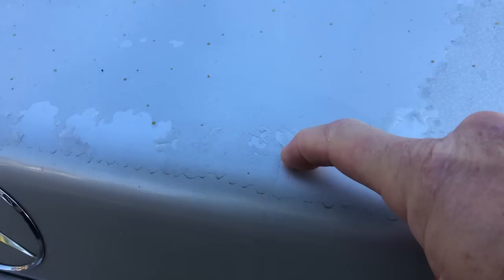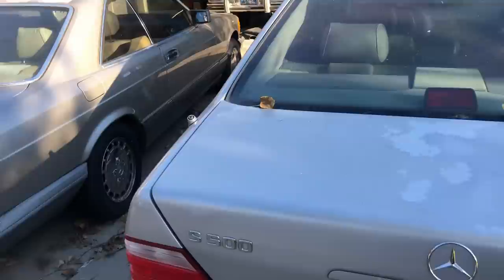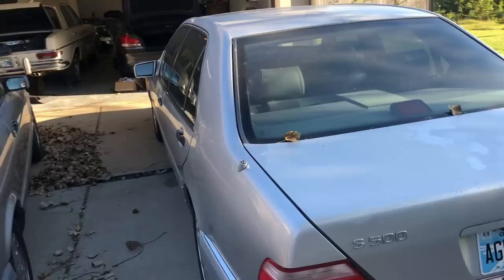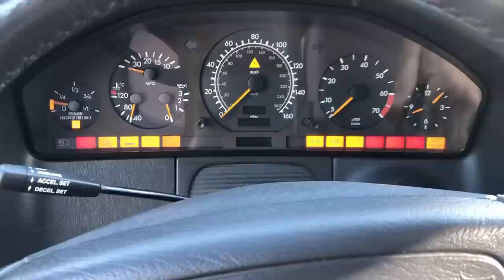Yep, there you go. Okay, so this is the '97 S500 I've had for a couple of years. I got this at a Copart auction, and I think this car may be sold. I'm very sorry to tell you that, but Mike's gotta focus on other cars, and I found a gentleman here in town who really, really likes this car. Okay, we're gonna start her up. It's been a while.